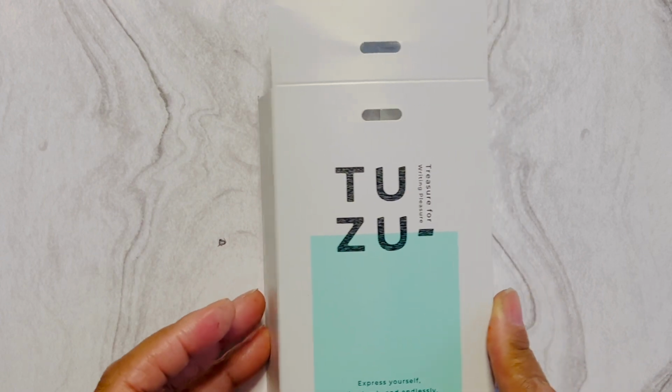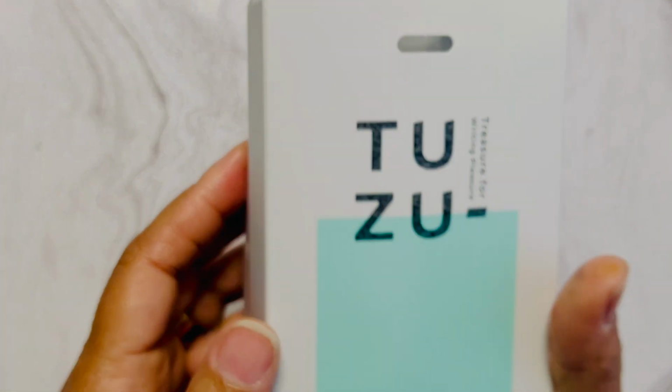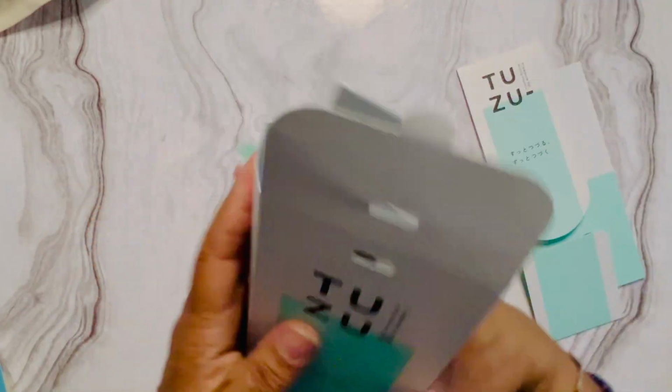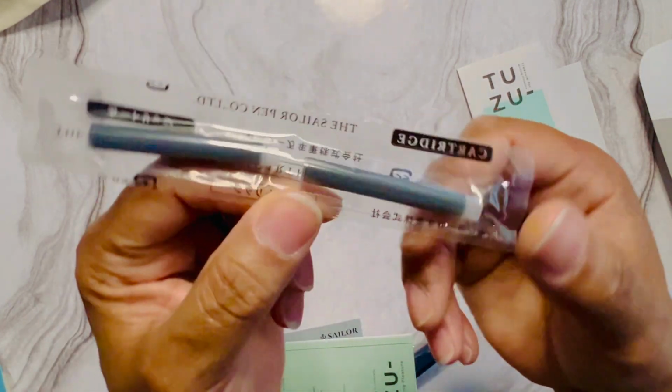And then Sailor, I did buy a fountain pen from Sailor. I did not buy your traditional higher end, higher price point fountain pen by Sailor, but I did buy the Tuzu from Sailor. This is the one that retails right around 45 USD. This is what's inside the box. It came like this in the box. This is another insert for it, I think, as a platform, and it has 2 Sailor ink cartridges in it.